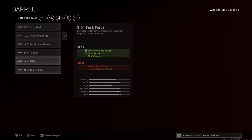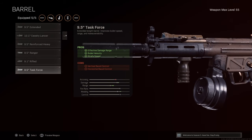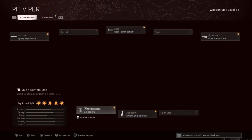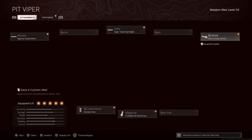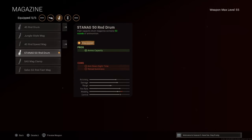I do not run a Task Force barrel on this because the recoil control is always bad enough on it, and I do not want that con to be even worse. So I just run Bruiser Grip, Tiger Team, and then SAS for all the movement speed stuff, and then a 50 round drum.